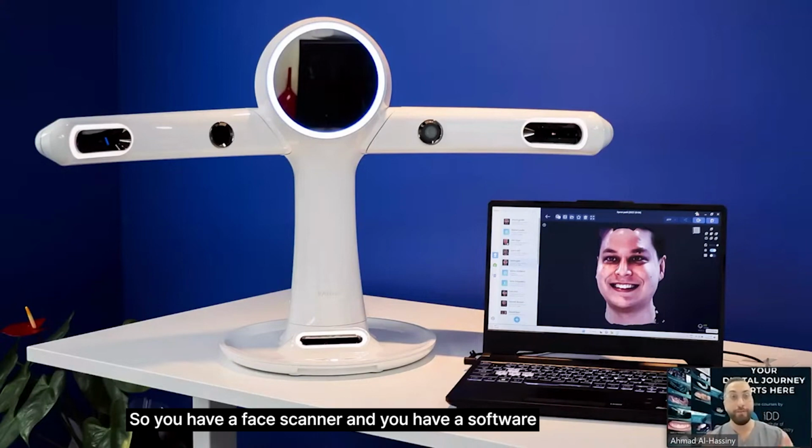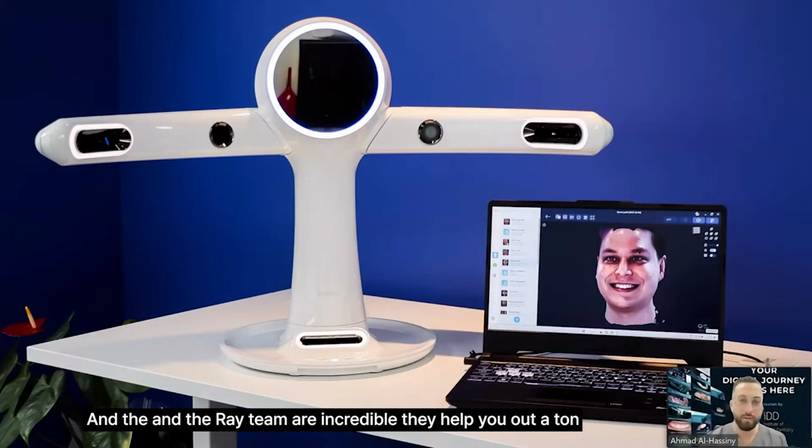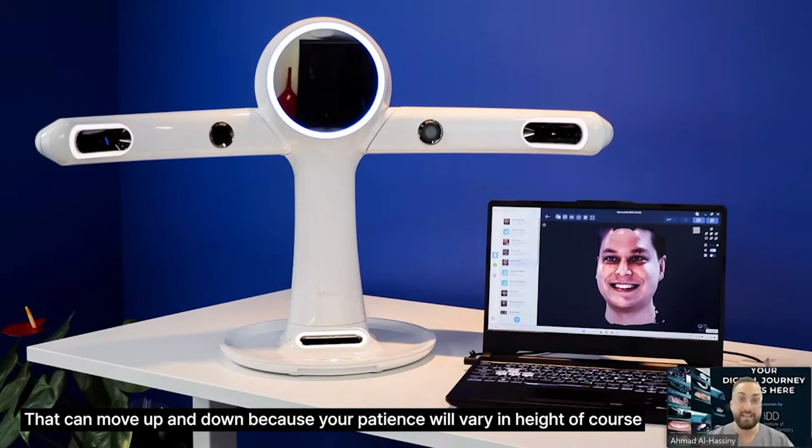So you have a face scanner and you have a software. And so you need to go find your own laptop and install the software there. And the Ray team are incredible. They help you out a ton. But the point is that it is a desktop face scanner. So as you can see, it sits on a desk. And if you want my advice, get one of these standing desks. So that's how I have the Ray face, on a standing desk that can move up and down, because your patients will vary in height, of course.